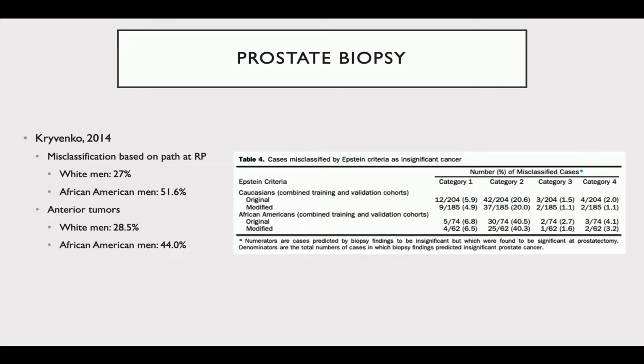A modified Epstein criteria was studied by Krivenko in 2014. They replaced the sextant template with a 12-core template and modified the criteria by replacing the 50% maximum percentage core criterion with a requirement that all positive cores be unilateral. Both original and modified criteria resulted in similar rates of misclassification.